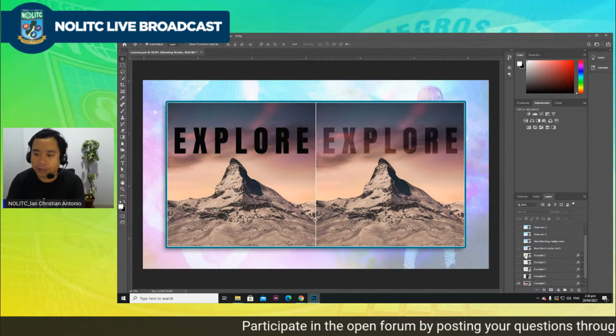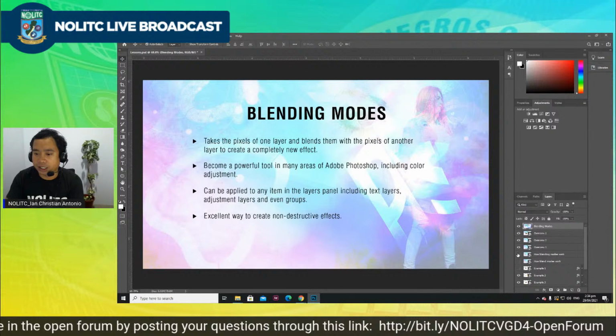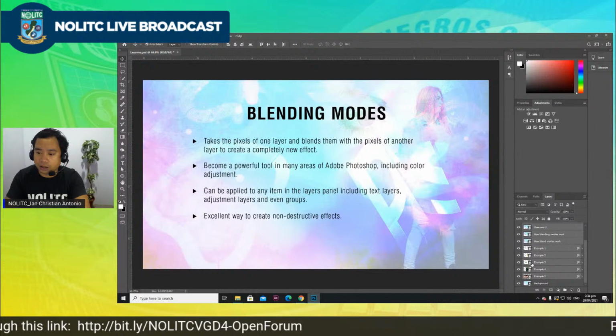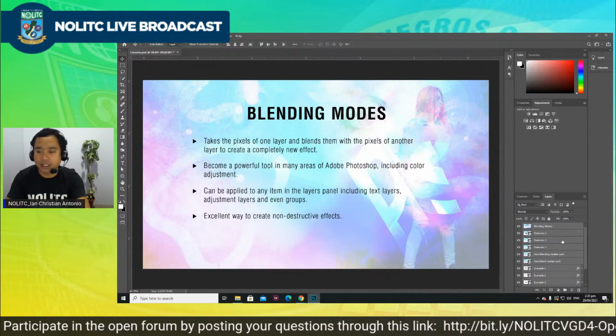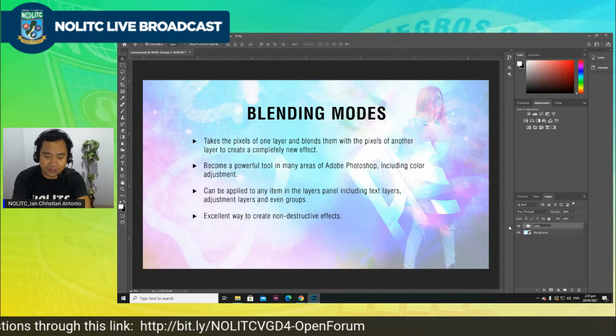Okay, so let's group this. Sorry. Again, I'll show you how to use blend modes. To group, we select all the layers, then hold Control and press G. That groups all the layers. So we have lessons. That's all there is to it.